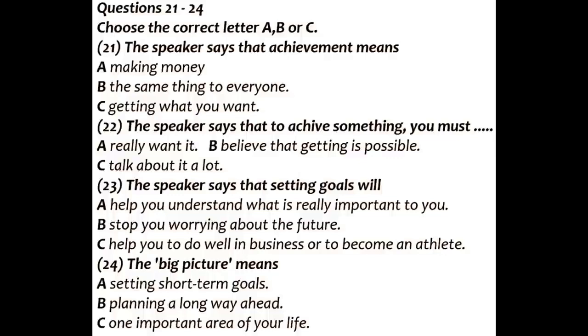So, goal setting. Goal setting is about imagining the future and then turning the dream into a reality. Setting goals helps you to be clear about what you really want and helps you concentrate on getting what you want. Setting goals will help you see what is stopping you from knowing what's important. And because achieving goals makes you feel good, you will be more confident and succeed more easily.